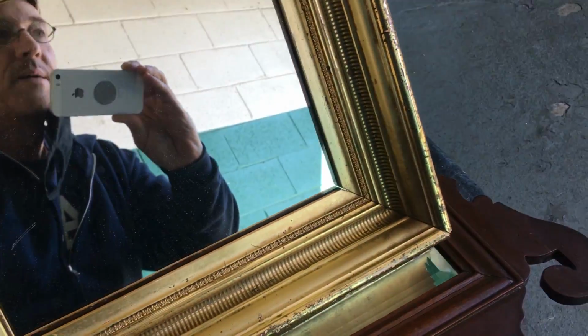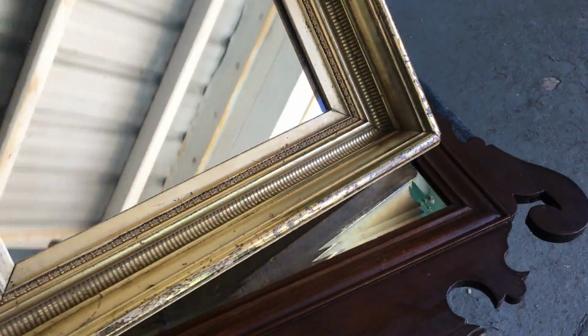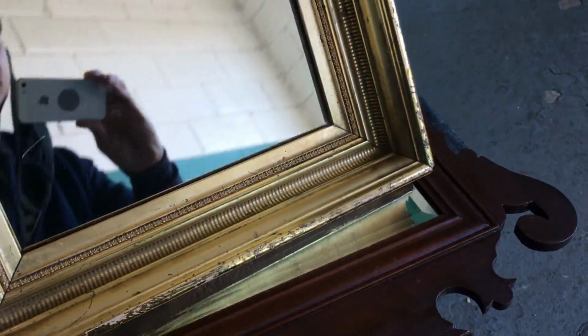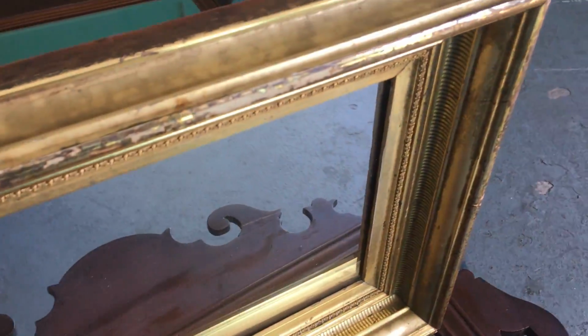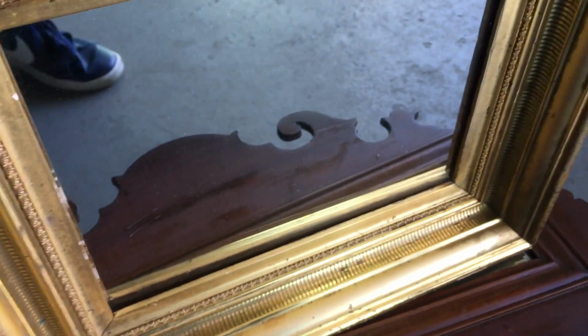So I'm actually at a storage unit location, if this location looks funny. That's where I am in Jersey. Alright, so that was a nice small mirror, but a really pretty frame. Let me change hands and I'll show you what else I have here.